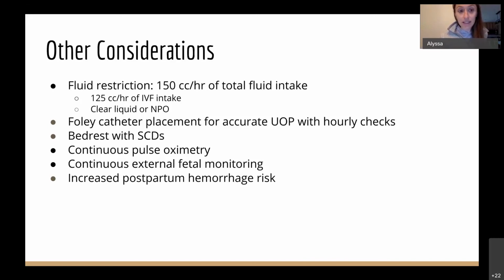Bed rest with SCDs is standard for everyone, and then we already talked about the continuous monitoring. Patients are not on telemetry, but we're able to monitor both their respiratory rate and their heart rate with a continuous pulse ox, or at least we're getting a sense of how their cardiorespiratory status is.